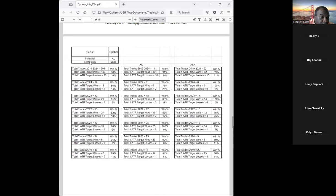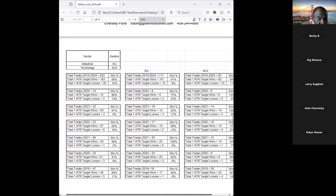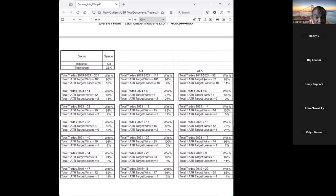XLI is the Dow Industrials, and XLK is a tech sector. They're both about 90-something, about 93% correlated with the index. So XLK is about 93% correlated with QQQ, and XLI is also 90-something percent correlated with DIA, the Dow. So these are alternatives to trading the higher priced ETFs. Once again, stats are pretty good. Not quite as good as trading the DIA, SPY, and QQQ, but still pretty darn good. If you can afford it, you trade the big boys. If you want a smaller account size, then you trade these.